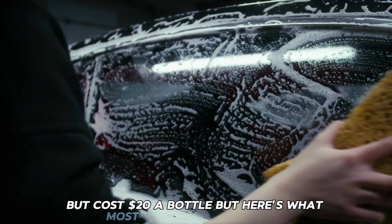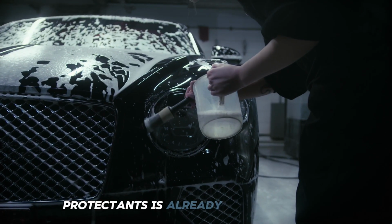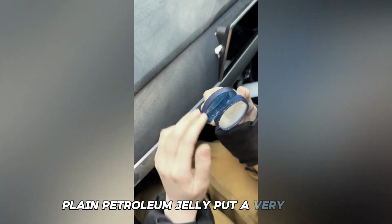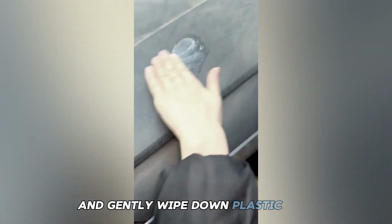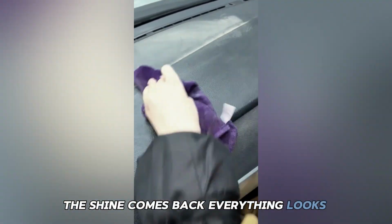But here's what most drivers don't realize. One of the best interior protectants is already sitting in your bathroom. Plain petroleum jelly. Put a very small amount on a microfiber cloth and gently wipe down plastic and vinyl surfaces. Then buff away the excess. The color deepens instantly. The shine comes back. Everything looks refreshed. And here's the kicker.